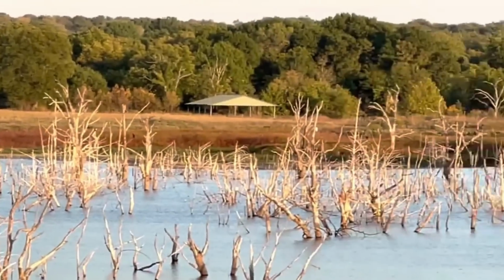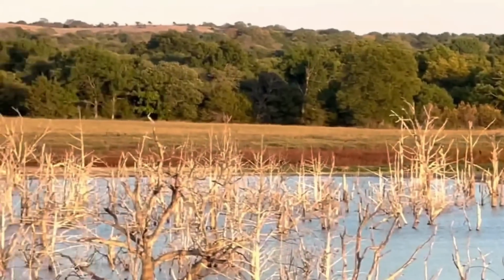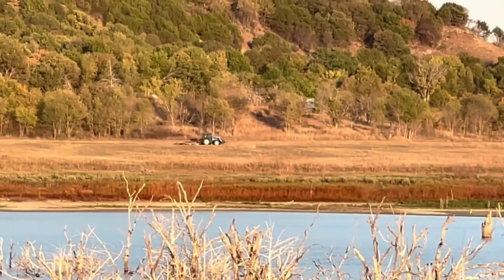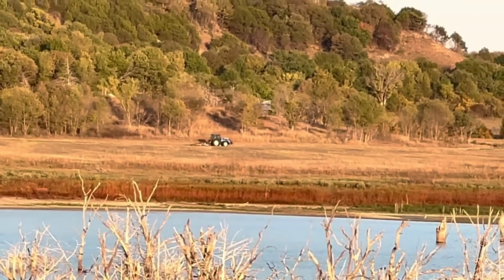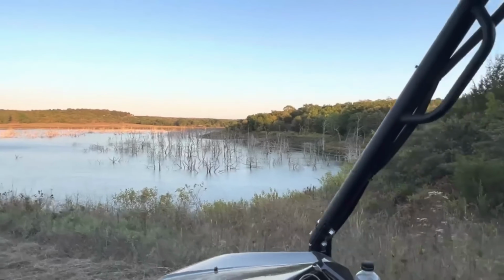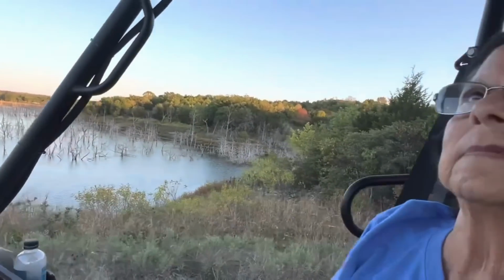But, gosh, it's pretty. It's Apache. It's almost dark, and Apache's still working. I told him, you better take off and take the rest of the day off, dude, before it gets dark. There he is, still pulling that brush hog. Making things beautiful on Twin Eagle Ranch. I know it's probably a lot of video you don't want to see, but golly, I don't know if you enjoy looking at things like that, but I do.